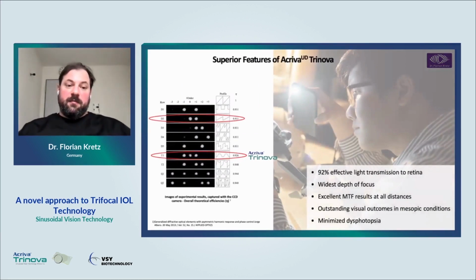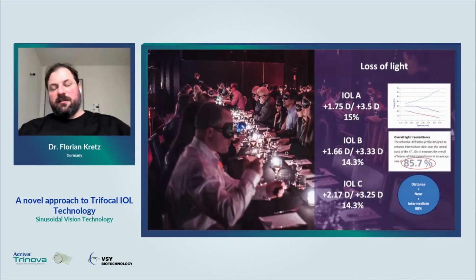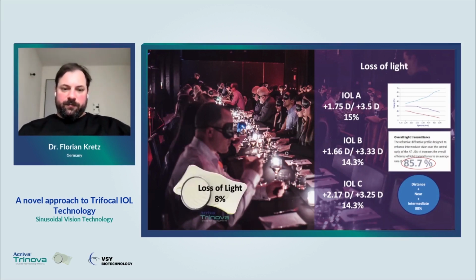Also, if you look at images of experimental results with a CCD camera, you can see that it truly has those 3 focal points, while the other lenses need more rings and more diffractive structures to create more focal points. You can see here the comparison of loss of light between the 3 typically used trifocal blaze diffractive lenses. I think you're all familiar, and you can see on average they have a loss of light between 14 and 15%, which is still good compared to typical bifocals, but still significantly higher than in an Acriva Trinova.